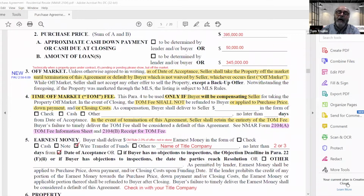Now, keep this in mind. If you do a TOM off the market, TOM fee, that money is gone. As a matter of fact, that check is written directly to the seller. You do not get to hold it. It does not sit in my office in the safe. It does not go to title. That is, if you will, a convenience fee to the seller to take that property off the market for a period of time.